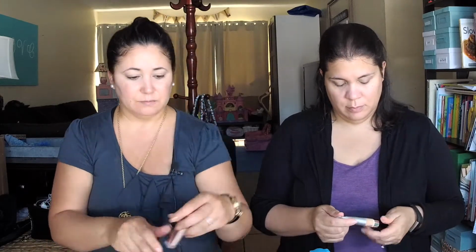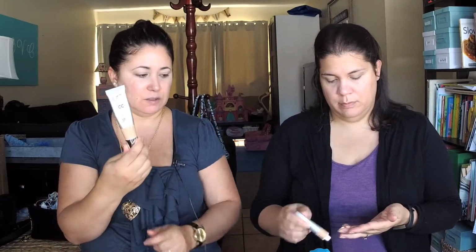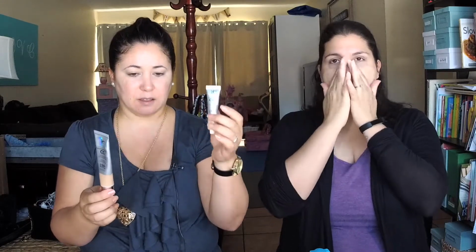My foundation. Let's do the foundation. This is yours right here. Now, I don't know if this is the right color for me. I don't see a huge difference with the foundation. Really? I have the same one, but I have the big size. This one's $15, and this one I forget the price of. I'll put the price later. But it's cheaper to get the bigger one. When you measure it with the ounces and stuff like that, it's cheaper to get the bigger one.